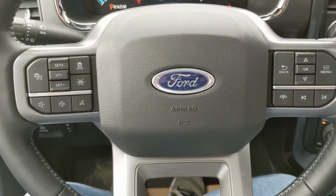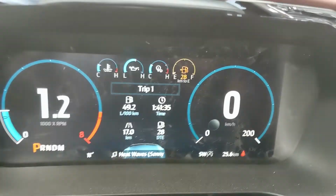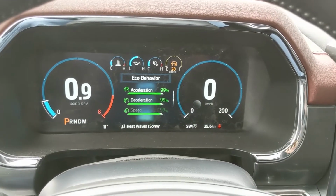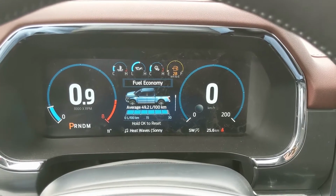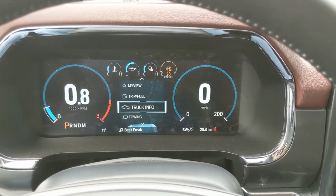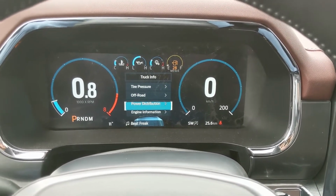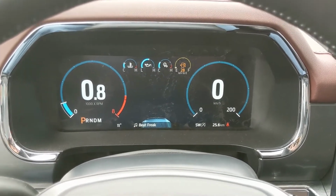Now sitting in the truck with it running and looking at the steering wheel, on the right hand side you have your controls for your center info screen here on your fully digital cluster, where you can look at your trip 1 and 2 information, eco behavior, auto start stop status, driver assistance features, and fuel economy. You can also exit out of that and go to your truck info, where you have your tire pressures, off-road status, power distribution, engine info, seat belts, and driver assistance features.